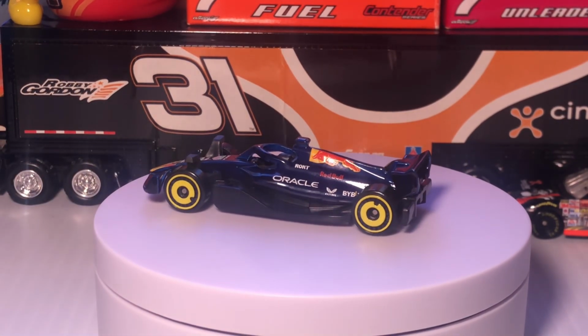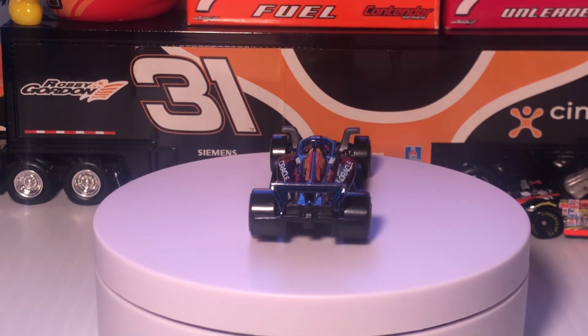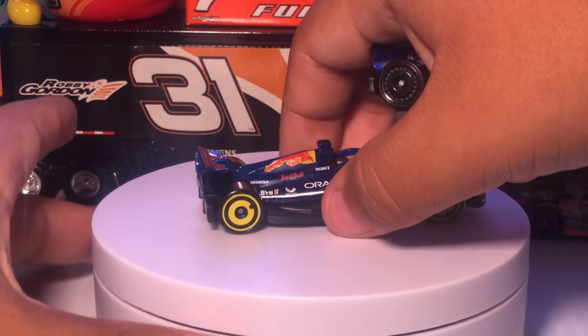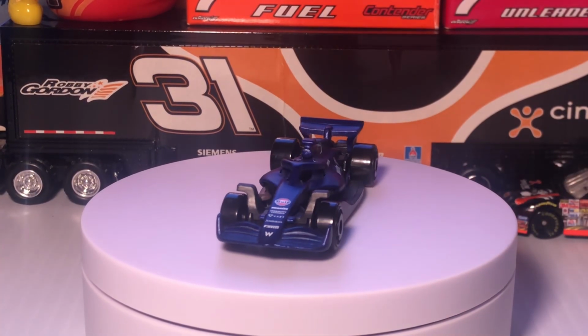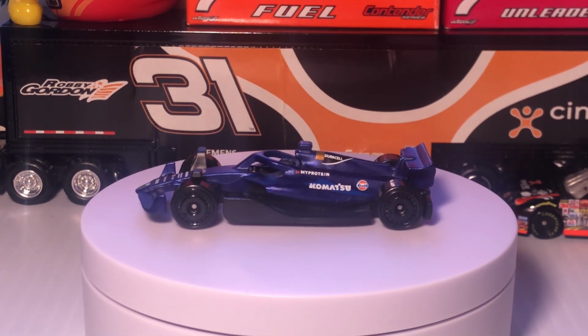It doesn't have all the details, but it still looks pretty proper, I'll say. Even though people really criticize the proportions of the car, I think it's fine by me. For what you pay, it's fine. It's acceptable. And I'm just gonna let you take a look at the Williams.